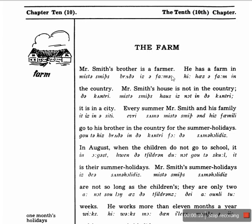Mr. Smith's brother is a farmer. He has a farm in the country. Mr. Smith's house is not in the country. It is in a city. Every summer Mr. Smith and his family go to his brother in the country for the summer holidays.